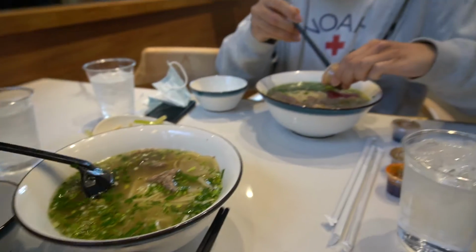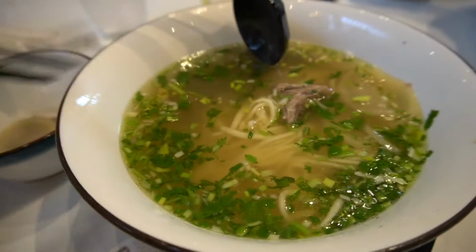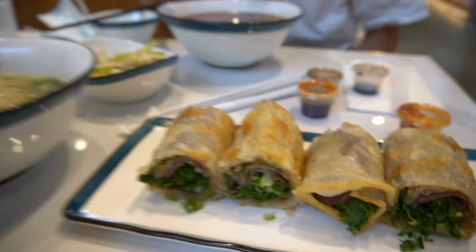So Din Tai Fung right next door was like an hour and a half wait, and we're really hungry, so we got Noodle Street instead. I've been to the one in Fullerton, right next to Cal State Fullerton, but the first time at the mall one. We got signature beef noodle soups and this bean curd, and we also got beef pancakes, but they're not here yet. So the beef pancake came too, yay.